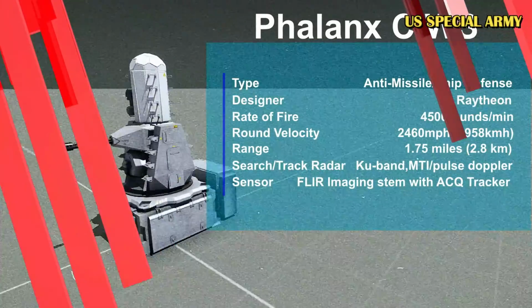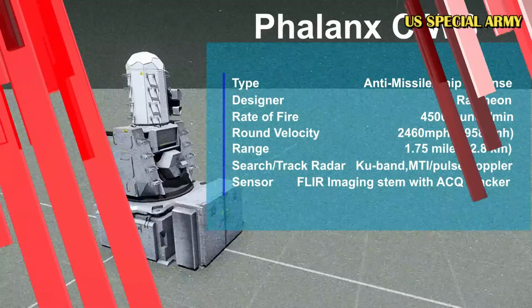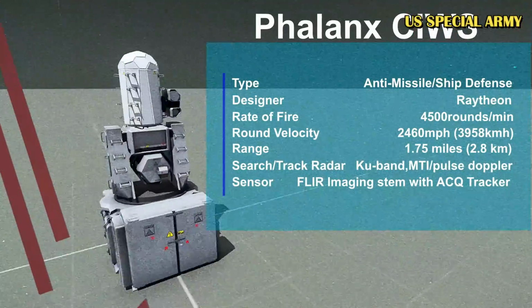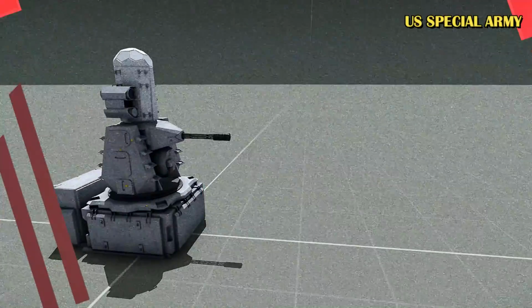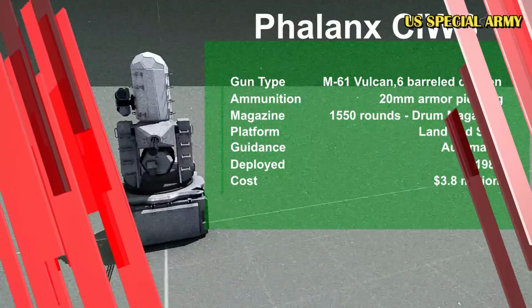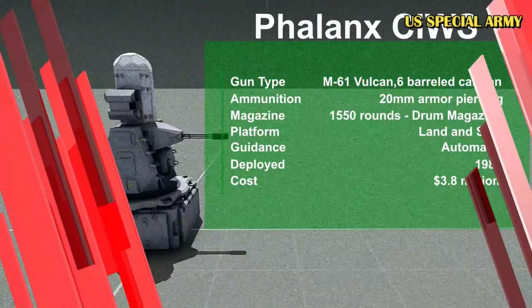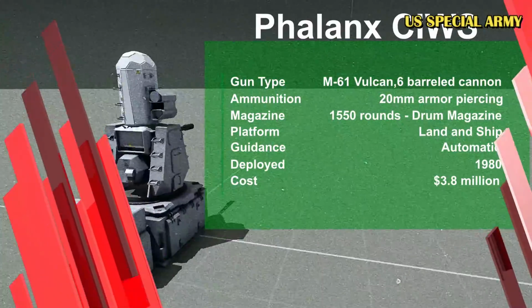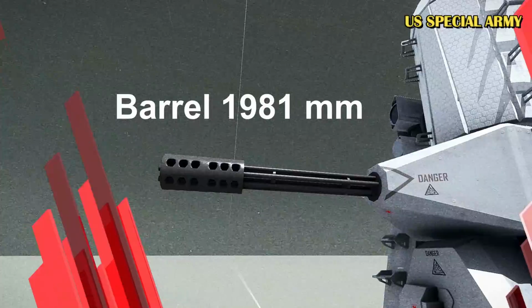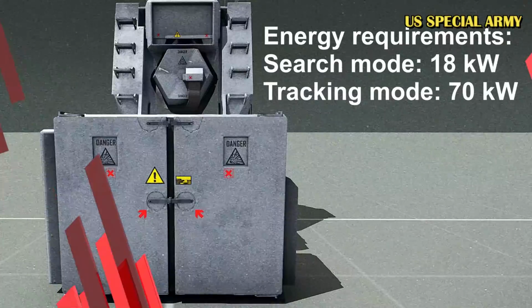The U.S. Navy deploys it on every class of surface combat ship, except the Zumwalt-class destroyer and San Antonio-class amphibious transport dock. Other users include the British Royal Navy, the Royal Australian Navy, the Royal Canadian Navy and the U.S. Coast Guard, aboard its Hamilton and Legend-class cutters. A land variant, known as the LPWS, Land Phalanx Weapons System, part of the C-RAM system, has recently been deployed in a short-range missile defense role to counter incoming rockets, artillery and mortar fire.